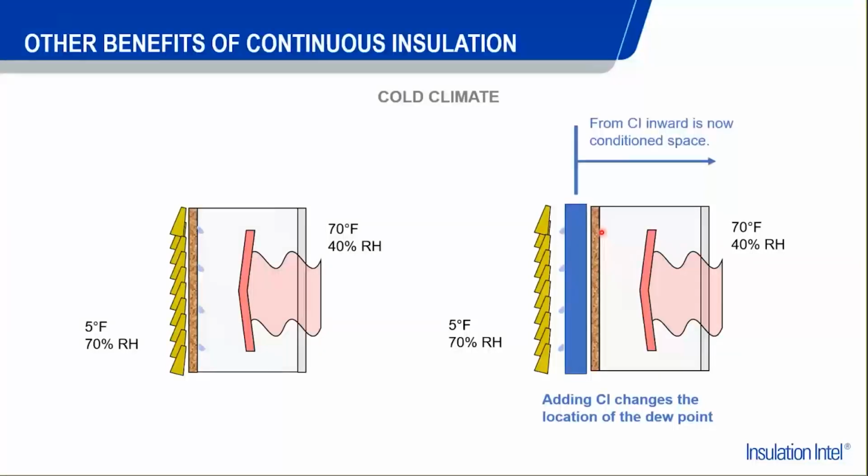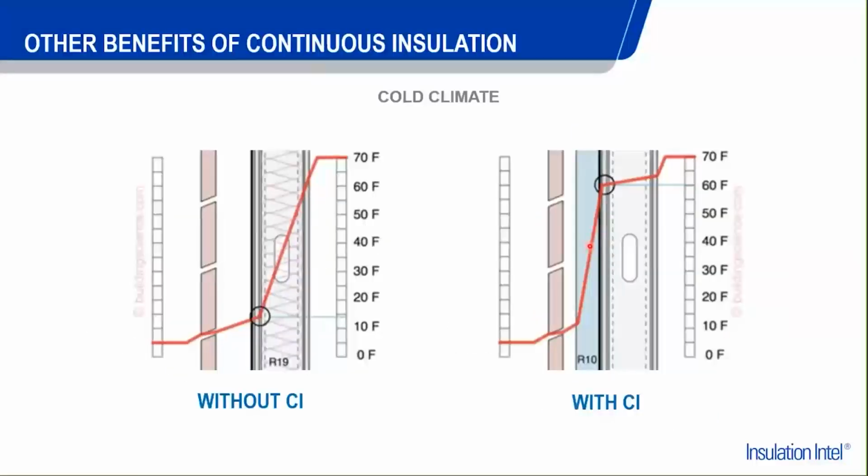So from the CI inward is now conditioned space. So looking at this in terms of the delta, the change in temperature, without CI, most of that delta of temperature is occurring inside the wall cavity itself, which is exactly where you don't want it if you're going to have vapor transfer. With CI, simply 1.5 inches of polyiso or 2 inches of polystyrene, you would have most of that delta occurring in the outside of the building envelope, which is where you want it to occur if there's vapor in the air.